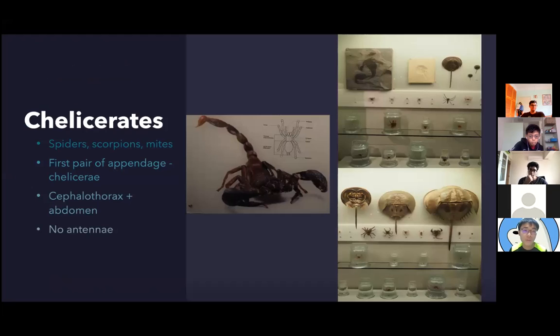Okay, so now we'll move on to the chelicerates. The chelicerates refer to organisms like your spiders, your scorpions, and your mites. Chelicerates also include your horseshoe crab, actually. Your horseshoe crab is one of the oldest organisms living on this earth. In terms of tagmatization, chelicerates are separated into two segments: your cephalothorax, which is the main section, your head and most of the body, and then you have the abdomen, which is at the back.